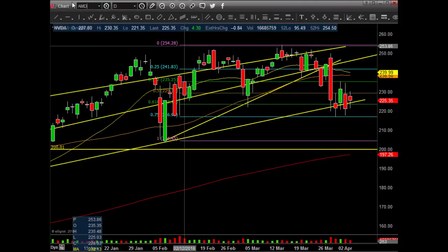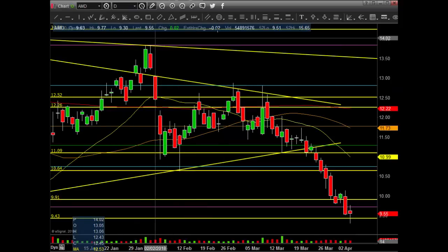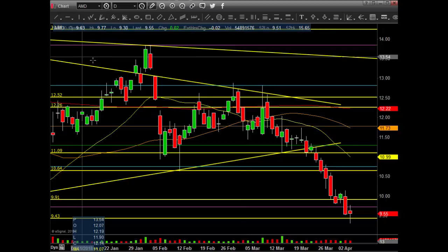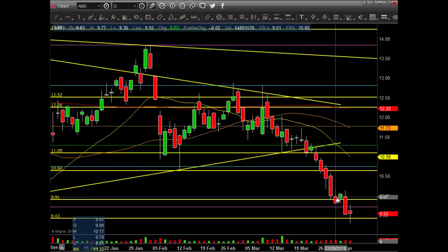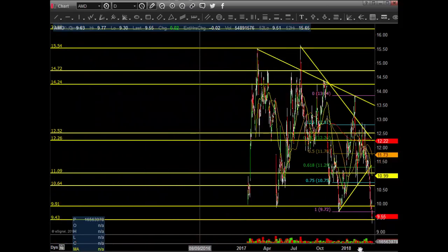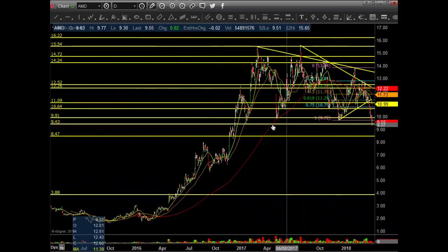All right, let's look at AMD. AMD, 2 cents up, a little bit down after hours, 54 million on the day. And here we go, guys. We talked about the 991. We talked about if this thing goes sideways, it starts cracking. Next level was the 943, this little pivot right here in this area.